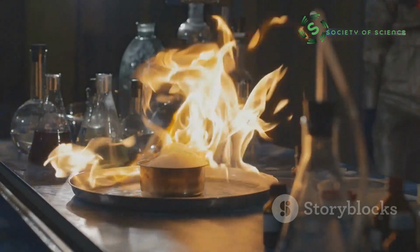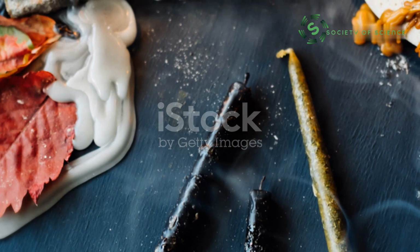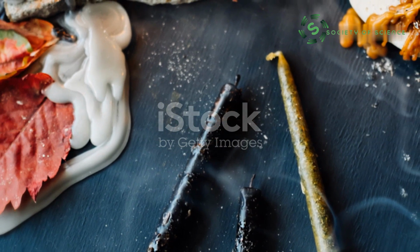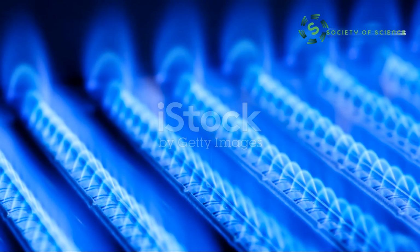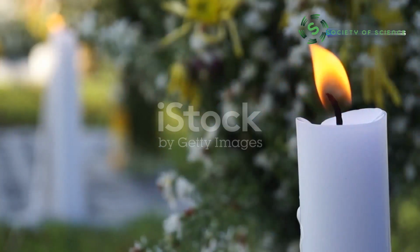Think of a burning candle. Chemistry explains the combustion process, the transformation of wax and oxygen into carbon dioxide and water. Physics steps in to explain the heat and light emitted during this chemical reaction, the transfer of energy from one form to another.